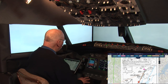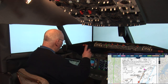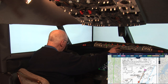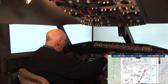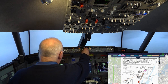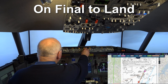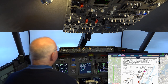I'm keeping an eye open for other aircraft. I don't want to have a collision while I'm in the middle of all of this muck. Right, we're just now turning over Teterboro, and we are locked on. Good. We are locked on to the final approach. We are now on final approach. We're on final, to land, if we can find a runway to land on.